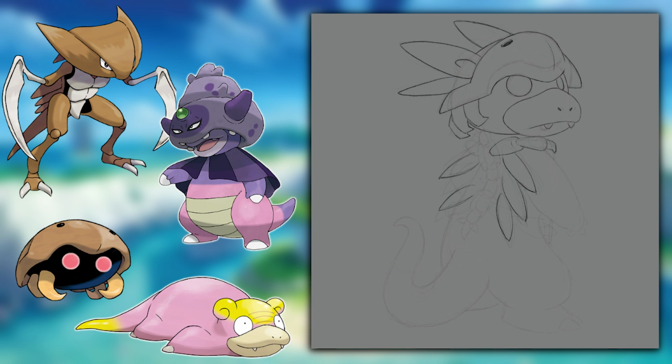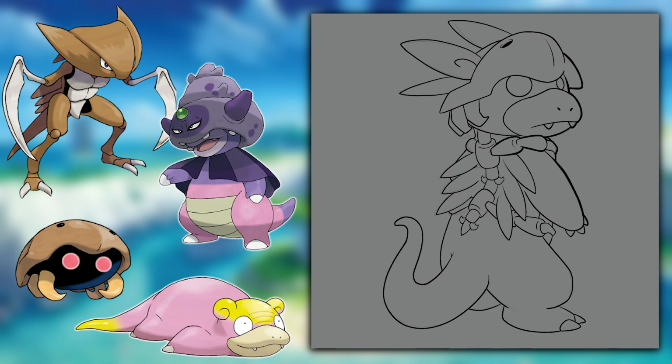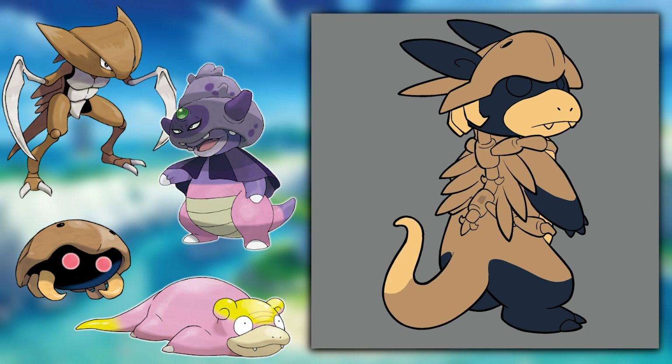All it's missing is some scythes, you know? Some Kabutops scythes. Tell me about the ears. The ears are a lot more pointy than what Slowpoke is traditionally. They're still curved, obviously. Yeah.